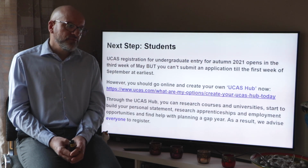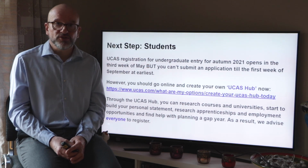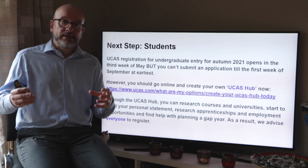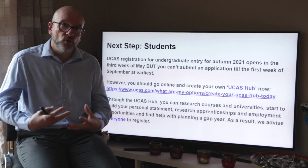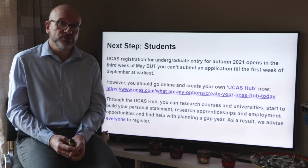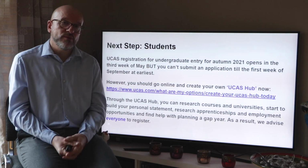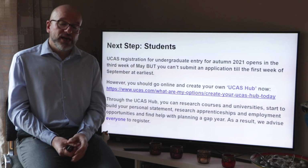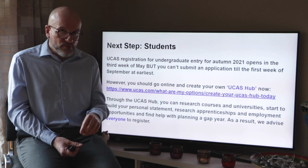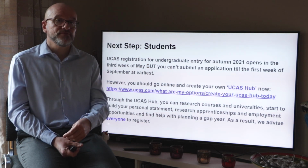Now, you can still create your own UCAS hub if you are intending on applying for employment or an apprenticeship as well, or a gap year, because remember, UCAS offers advice and support and guidance for all of the options that are available to you, and it's a really great way to gather everything together in one place without losing it. So, as a result, I recommend that everybody in Year 12 creates their own UCAS hub.